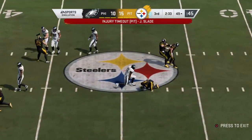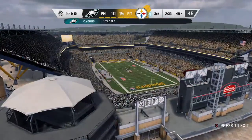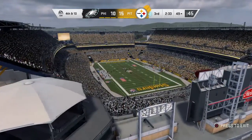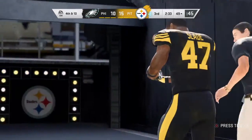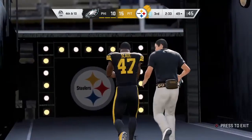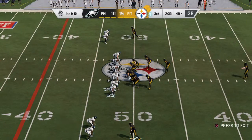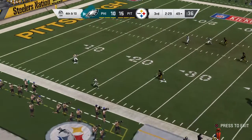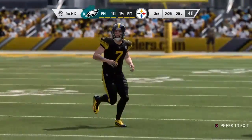And that play will go nowhere. Losing yardage back near midfield at the 49. The Steelers send out their punter now as he's on to kick it away. No returning this one. It sails out of bounds, and they'll spot it right at the 20.